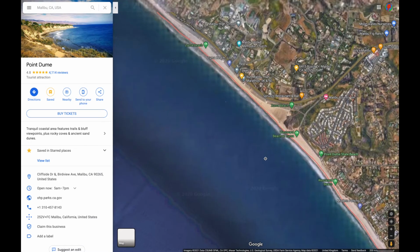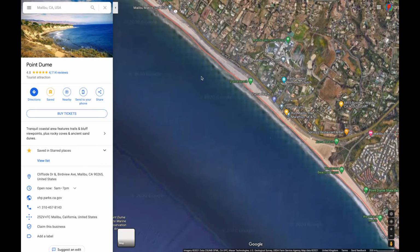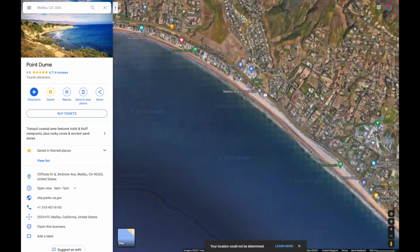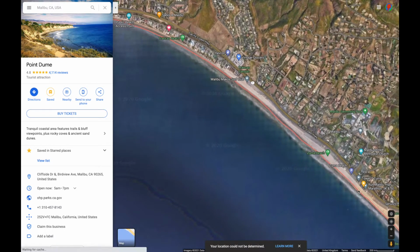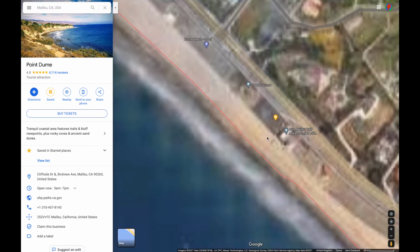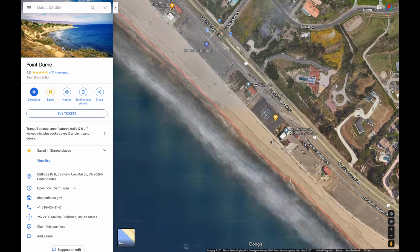Moving up the beach here, we've got Westwood and Zuma Beach, which I thought looked very nice indeed. I wonder, I put a star down here. What was this for? Run Malibu. Oh, yes. No, there was a helicopter pad here, which I thought was interesting.